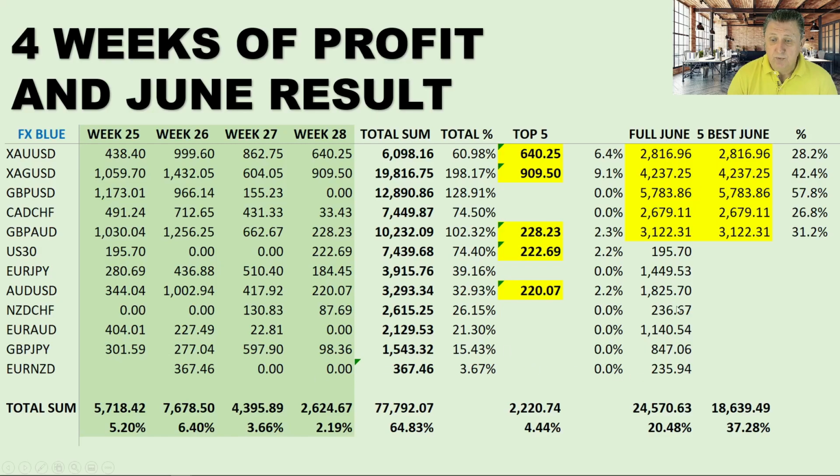Full June review, so it was a very good month. So all the robots together, the 12, made $24,570 or more than 20.48%. So extremely well, I must say. I'm deeply surprised how stable this robot continues to be.